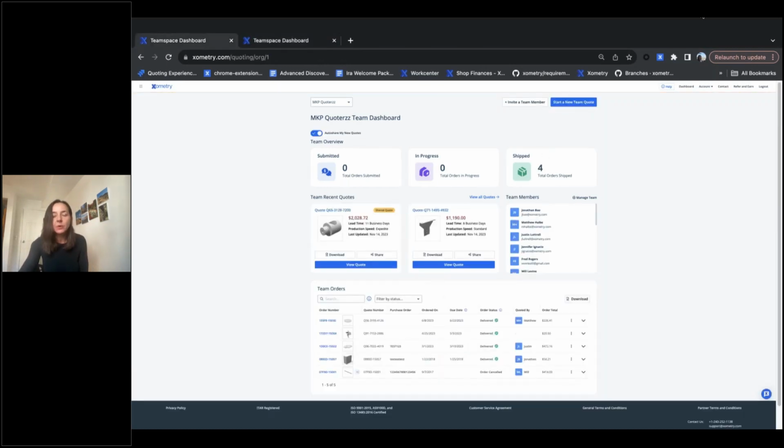Okay, so for those of you who have used our platform before to create a quote, this dashboard might look familiar in that the layout is pretty similar to the personal start page, plus it has some of the stuff that is relevant to the team. And so I'll walk from top to bottom.